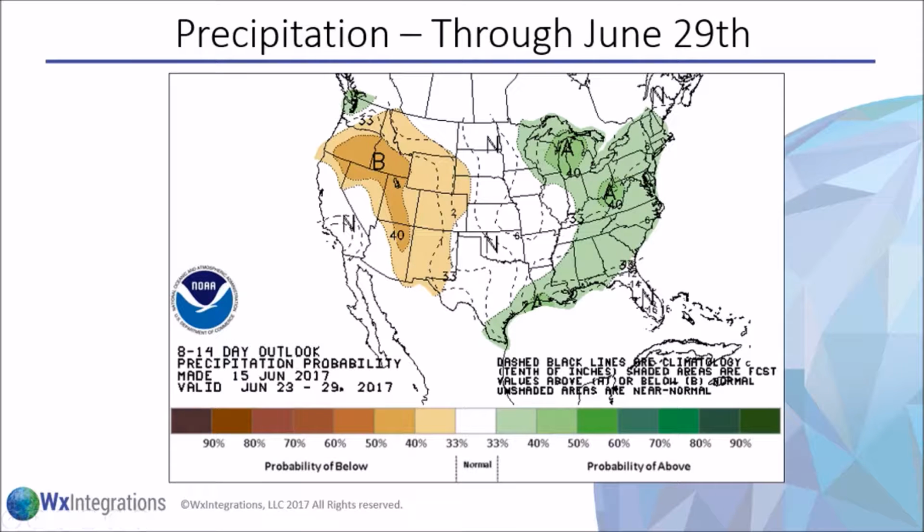So looking at precipitation through most of the remainder of June, this goes to the 29th of June. And we're looking at above normal rainfall patterns for much of the Great Lakes region into the east and even parts of the Gulf Coast states. So that's shown with the areas of green. For the areas in white, that's just showing really kind of normal precipitation. So that's across Florida and into much of the central U.S. And then as we go out west, honestly, most of that region is looking at below normal precipitation, with the exception of far northwestern Washington state, where we are showing a slight hint of above normal precipitation.